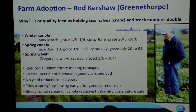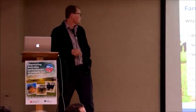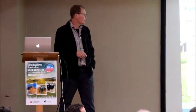These are some of the benefits for him. It's reduced his supplementary feeding. The main thing I think he said is it just allows him to buy a spring. You know, he's getting those crops in early. It just sets them up so well. If the spring turns dry, they're in a much better position than they would otherwise be. Provided you keep the flowering time in the right sort of window, you're in a better position to have that there.